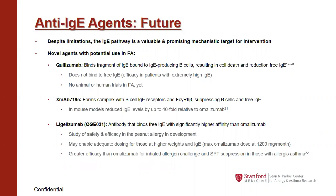The next target that is probably next up for being a big player in the anti-IgE class is ligelizumab. It's an antibody that binds free IgE, with significantly higher affinity than omalizumab. Again, it's important in that it may be able to dose patients with higher IgEs.